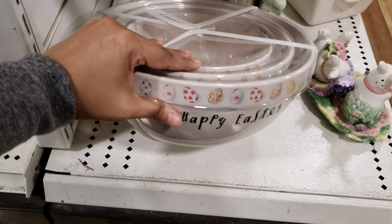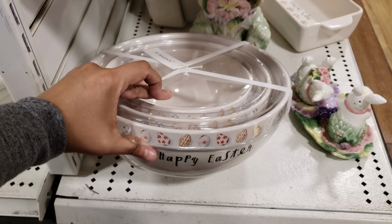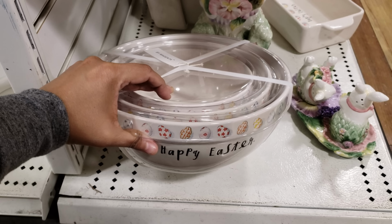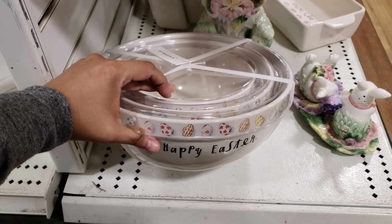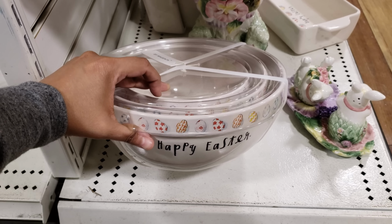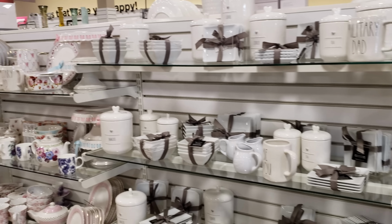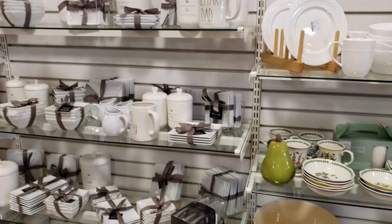So these Rae Dunn Easter bowls that I was showing you earlier, they are not listed on eBay. So I'm pretty sure you could probably make some extra money. But on other websites, they're like $60. I think that is going to do it for the Easter decor. I don't see any more.